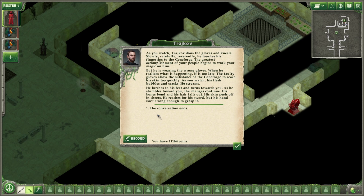As you watch, Trajkov dons a glove and kneels. Slowly, carefully, reverently, he touches his fingertips to the Geneforge. The greatest accomplishment of your people begins to work its magic on him. But he is wearing the wrong gloves. When he realizes what is happening, it is too late. The faulty gloves allow the substance of the Geneforge to reach his skin too quickly. As you watch, his flesh bubbles and cracks. He screams. He lurches to his feet and turns towards you. As he stumbles towards you, the changes continue. His bones bend and his hair falls out. His skin peels off in sheets. He reaches for his sword, but his hand isn't strong enough to grasp it.